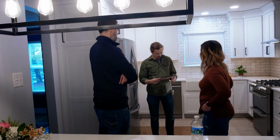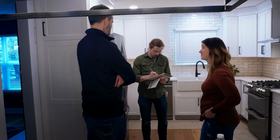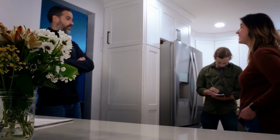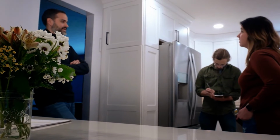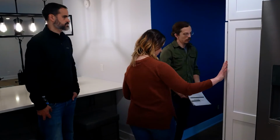Yeah, absolutely. And so it's really nice to be able to have a process like this where we're able to get all parties on board to reconnect. The construction process can take some time too. So it's nice to get all of us together again to say, okay, let's walk through the space and make sure we're 100% good with everything.